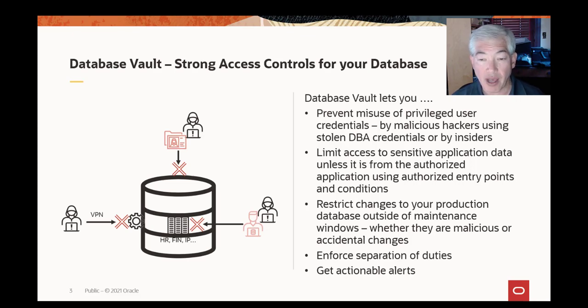Database Vault has fine-grained access control over every single SQL to only allow access from authorized sources, entry points, and conditions. Database Vault prevents changes to your production database outside of maintenance windows, whether they are malicious or accidental. Database Vault enforces separation of duties to prevent a single privileged user account from taking over your database. Database Vault Alerts tells you when an attacker starts probing your database, or lets you know if an insider is trying to access inappropriate data. Let's look at how Database Vault can address each of these points.